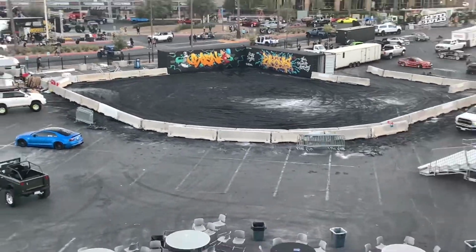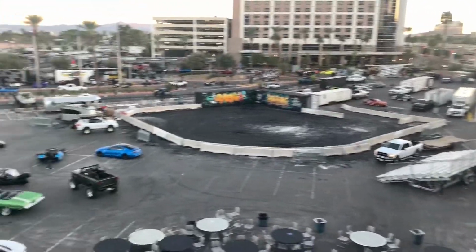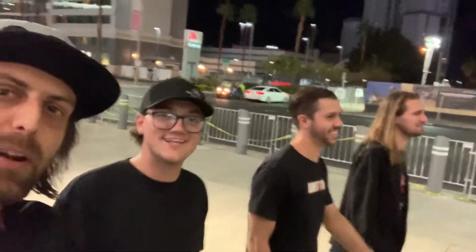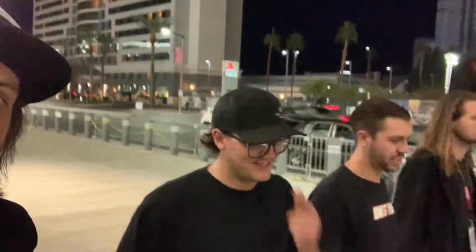A lot of rubber out there. Reunited with David, the big Ford guy. He's been running the Mustangs here for Ford, doing ride-alongs with people. Real great seeing him again after Drift Week.